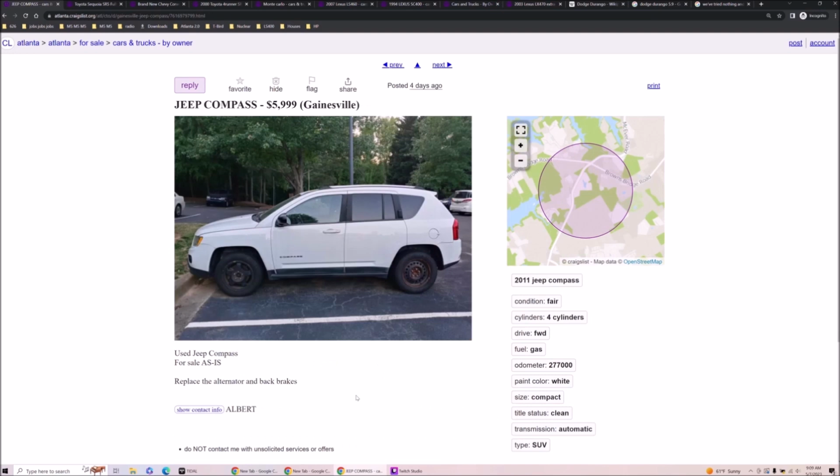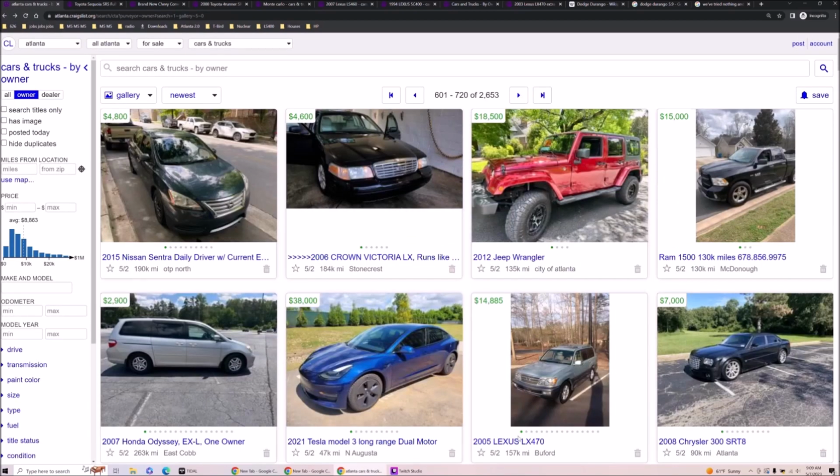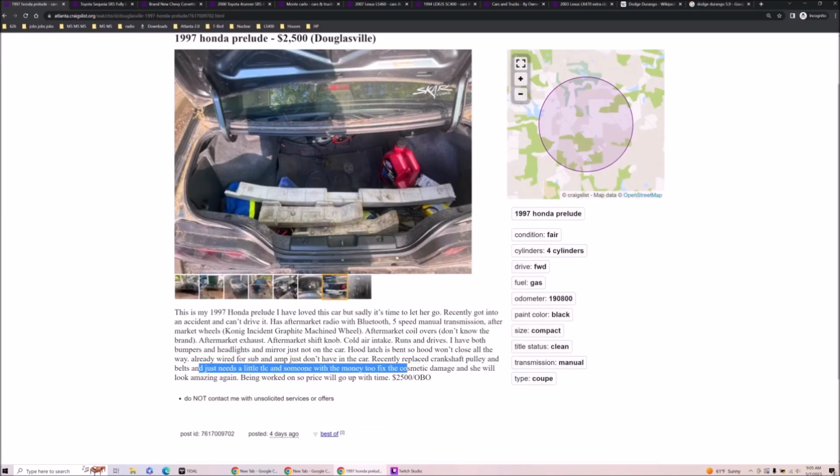For sale as is, replace the alternator and the back brakes. Now, is that a command? Or is that a statement? Are you missing a D? Like, replace or replaced? You know what I mean? Just needs a little bit of TLC for someone with the money to fix it. Talk about saying the quiet part out loud.